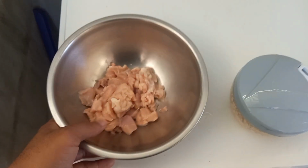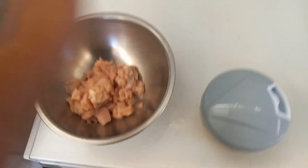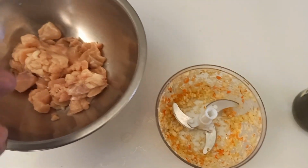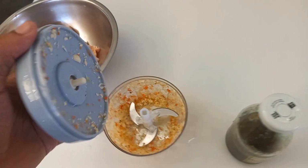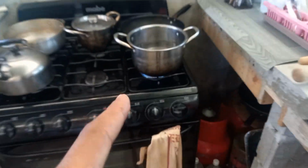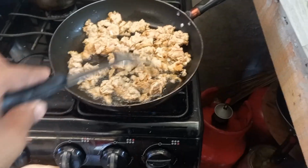Alright, so I'm about to cook. I have some chicken breast that I deboned over here. Green seasoning, and I just used my food processor again to mince a little thing here to season the chicken. I'm going to boil some spaghetti and do some sweet and sour hakka chicken style I'm going to be making today. So that is what's going on in the kitchen.